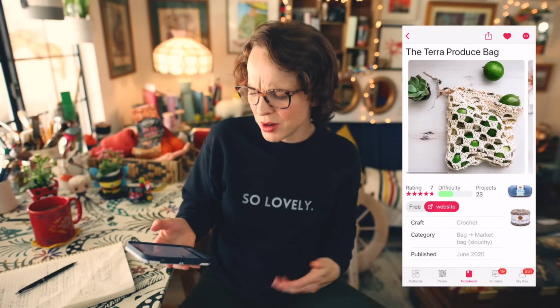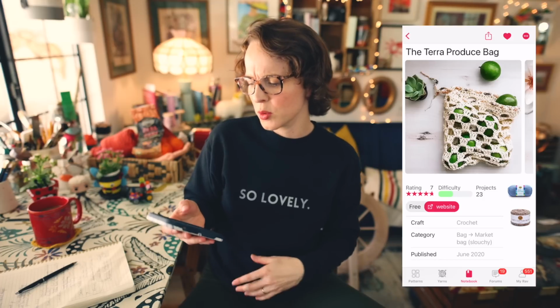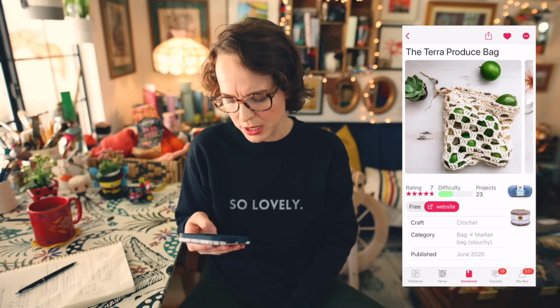And who cares what it's made of? I mean, if you have a bunch of stash yarn that's merino wool and you need to find a good place to use it that's functional, that you know you're going to get use out of, throw it into a market bag or a produce bag. Who cares if it's merino wool? It'll just be really bougie produce bags. Everybody loves a bougie produce bag from time to time.